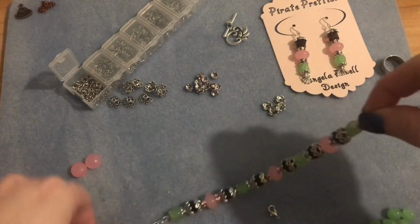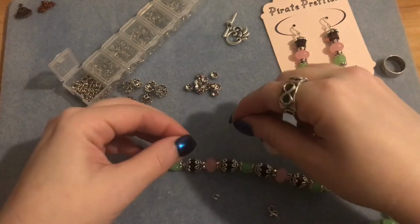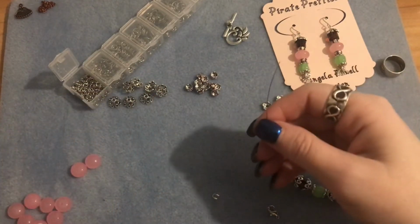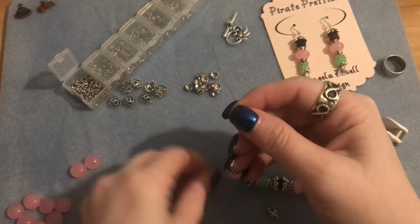Slide my bead down to the end. I actually like that chain on the end of it. I think it's going to be pretty because then I can add a little dangle at the end. Alright, so I'm going to go ahead and take off the other side. Take off my bead buddy. Get myself a crimp bead. Add my wire guardian.